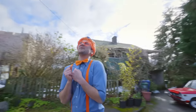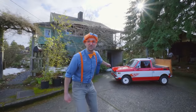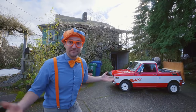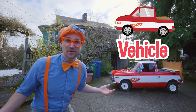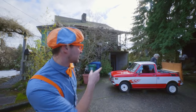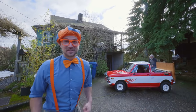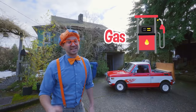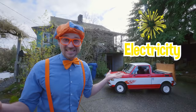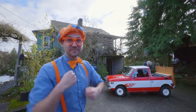It is out here. Oh, whoa, check it out. Do you see what this is? Yeah, this is a red and white vehicle. Looks like a small car or a truck. And today, you and I are gonna meet someone really cool. That's Dave over there, and he is awesome. He took a gas-powered vehicle and converted it to run on electricity. I am so excited to meet Dave and check out his cool vehicle. Let's go.